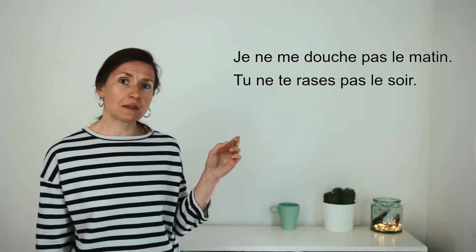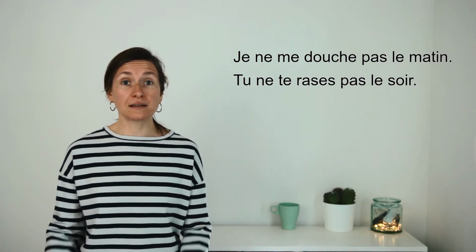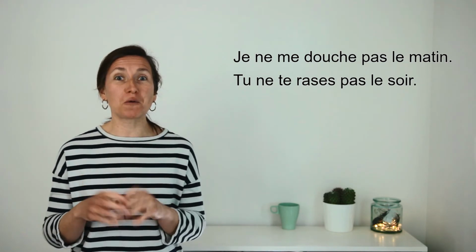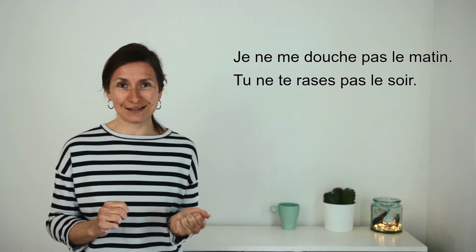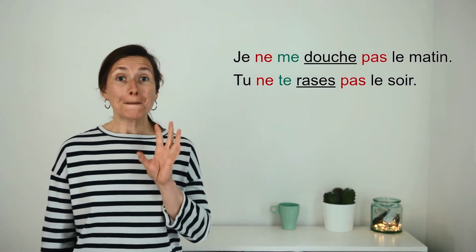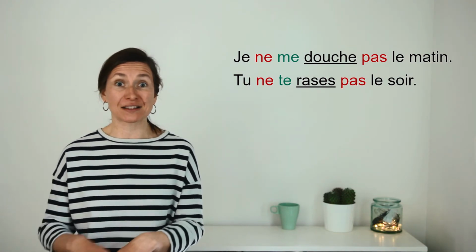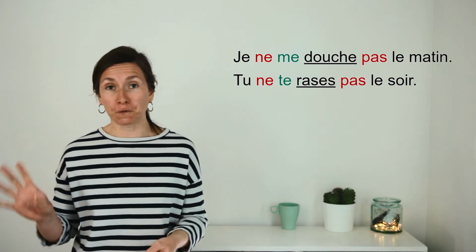Using negatives can be a bit tricky with reflexive verbs. Let's have a look at those two examples here. The problem is that we've got that reflexive pronoun and we're not too sure now where to put our two words to make a negative sentence in French. The pas is going to stay exactly at the same place as normal negative sentences, just after the verb.